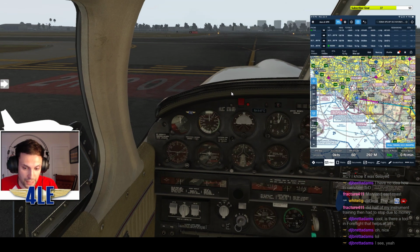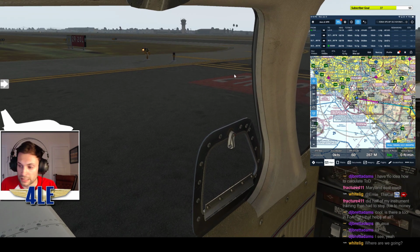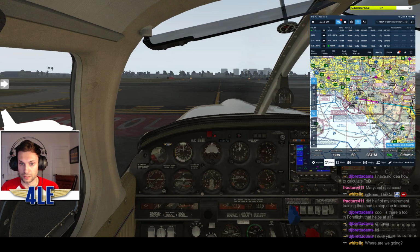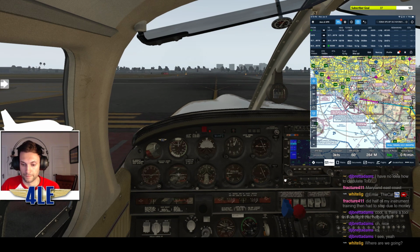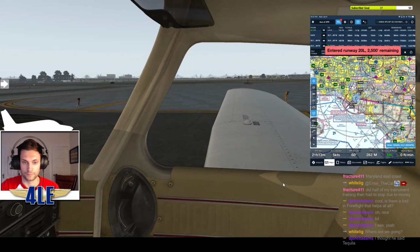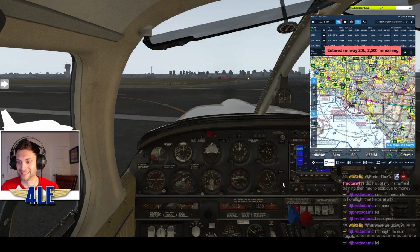John Wayne Tower, good evening. Archer 444 Foxtrot Golf holding short, runway 20 left at Kilo. 444 Foxtrot Golf, John Wayne Tower, good evening, wind calm, runway 20 left at Kilo, clear for takeoff. Clear for takeoff, 20 left at Kilo, 4 Foxtrot Golf. We're going to Brown Field, right on the border there. Entering runway 20 left. 2,500 feet remaining. They said tequila.